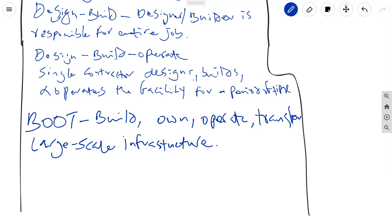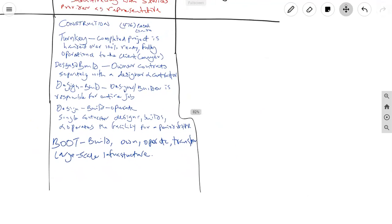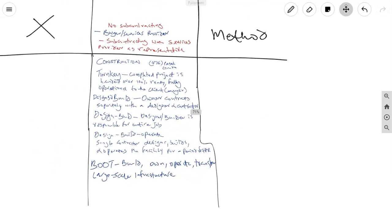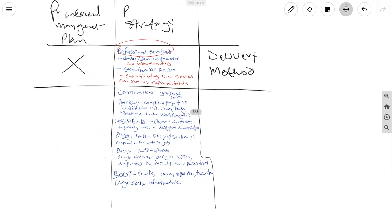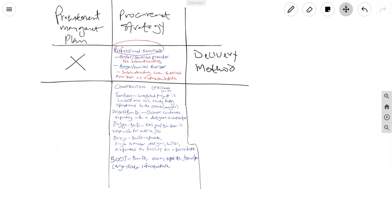There are others which I don't need to get into, but I wanted you to see the depth of coverage under the topic of procurement strategy, just talking about delivery methods alone. You can see it's pretty deep. But that's not the only thing we talk about there. There's more that is discussed.